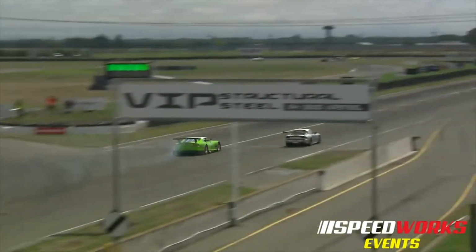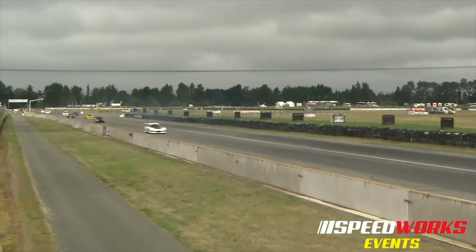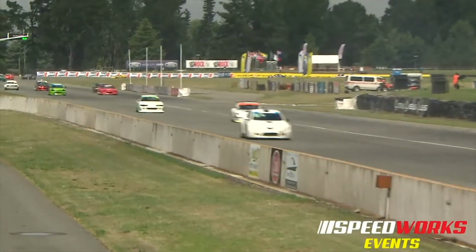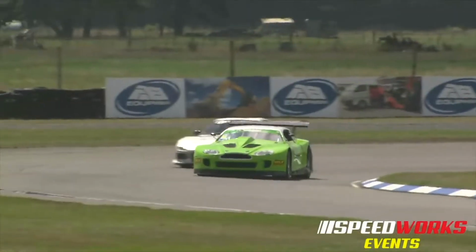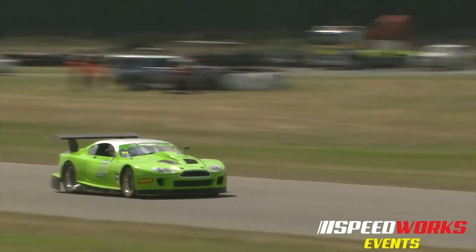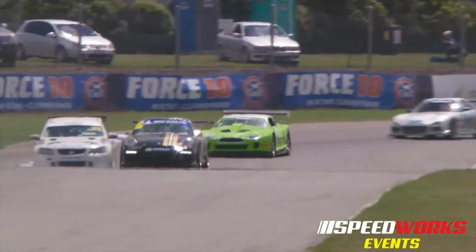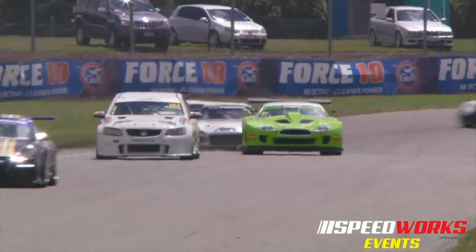A different chance for those tyres to warm up. Looks like one of them's got a bit of a smoky coming out the back. Yeah, I think that's a bit of tyre rub from Jeff, so he might have a bit of an issue there. Jeff Washbourne from Wollaston and the Aston Martin Vigilante. Yep, home-built car, built that in his workshop. The Chevy V8 put in it.